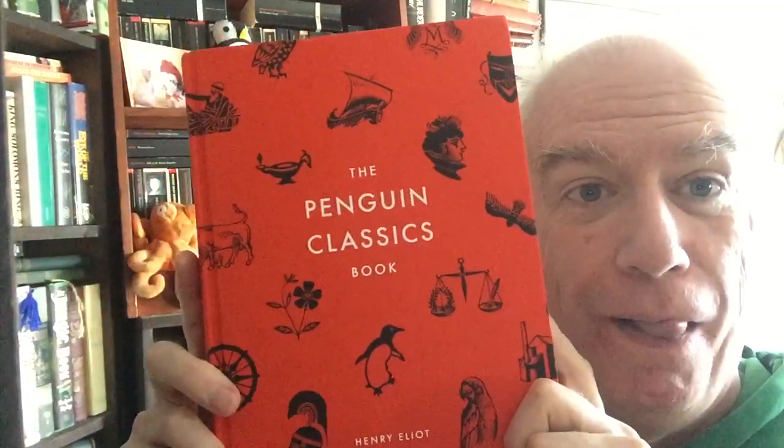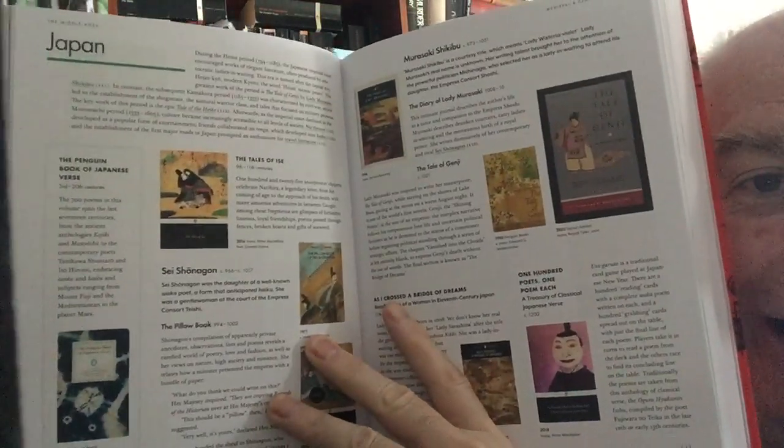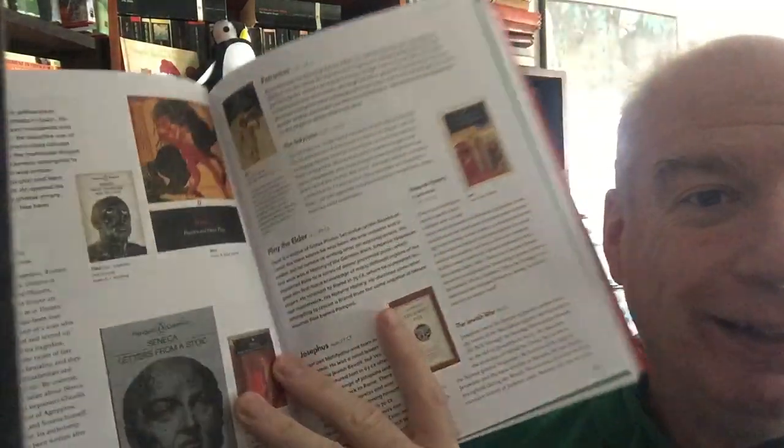Then we'll move on. Oh, this first one is oversized. It actually juts out past the lip of the shelf. This was actually a gift from one of you, and an absolutely amazing gift. This is the Penguin Classics book by Henry Elliott, which takes you on a tour of all the Penguin Classics. There's the Tale of Genji right up there. It takes you on a tour of all the Penguin Classics, all their different editions, all their history. Just amazing. I've spent so much time with this book.